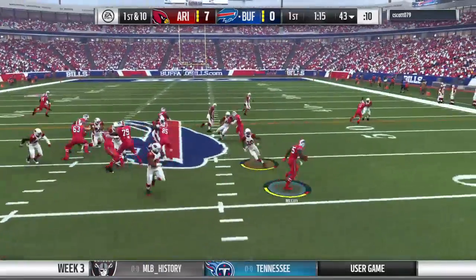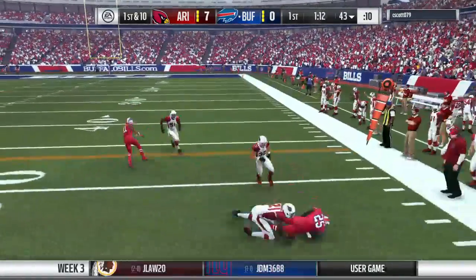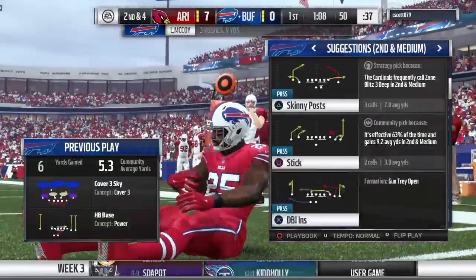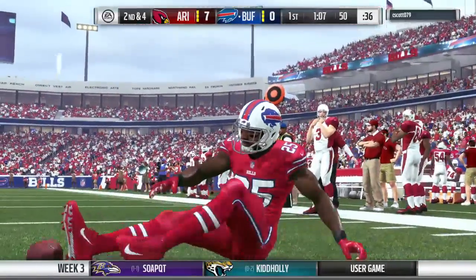Now a first down carry here for McCoy. And an alley to run. And a good pickup there. He gets about 6 up to midfield. So McCoy adding to his yardage total in this one.